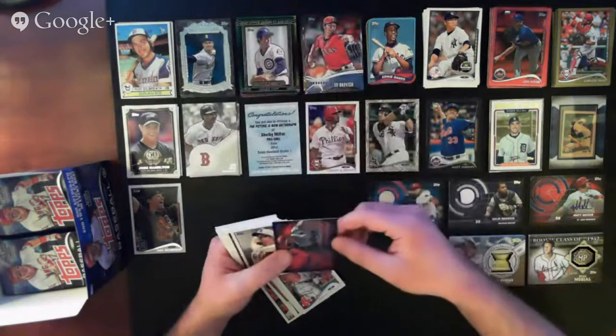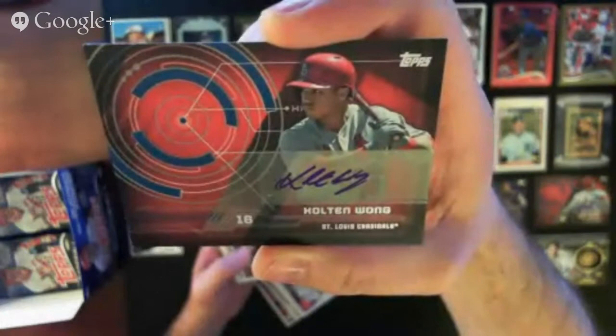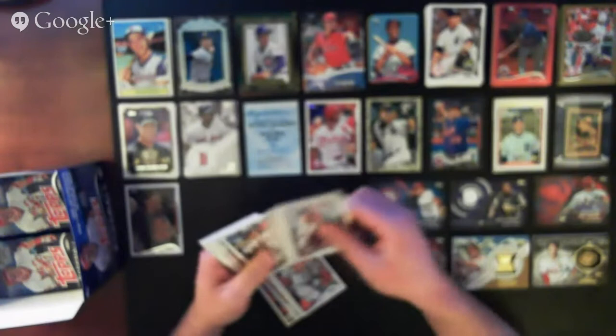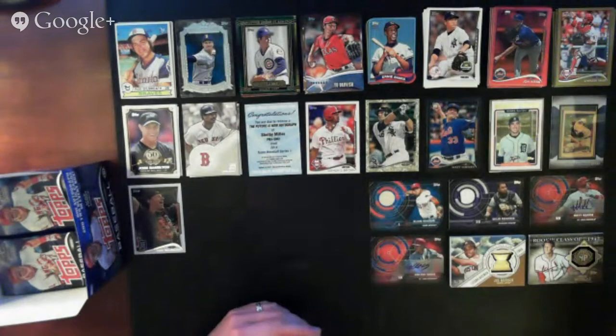And an autograph, another Cardinals autograph, can you believe it? All three boxes had a Cardinals autograph. This one is for Kolten Wong. So if you want a team to be mad at this break, and if you don't have them, it's the Cardinals. But congrats to the Cardinals for coming out pretty decently.